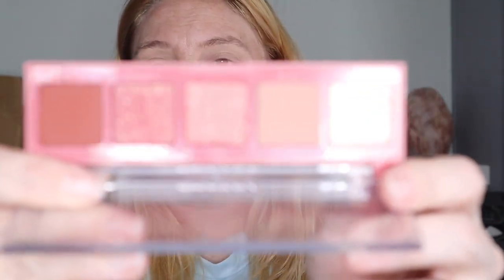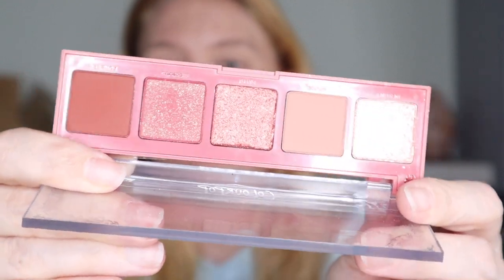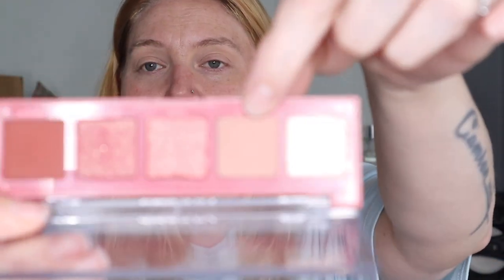Okay. Let's open this up. Ooh, pretty. I'm gonna start with the color Adore, this nice tan shade. Just gonna use a, what the hell is this? A Profusion brush, I think? I think this is a Profusion brush. Came in one of the palettes. Pretty sure.